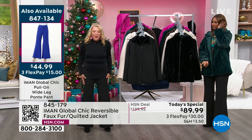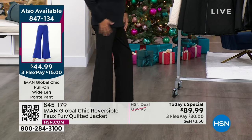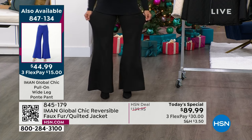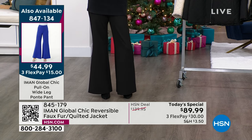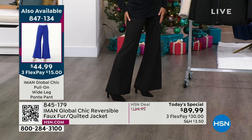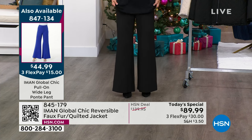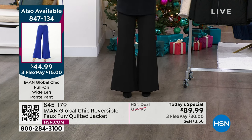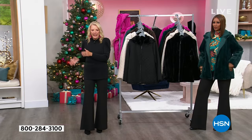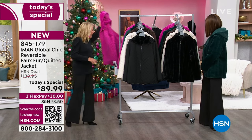But we have a brand new ponte knit pant. Every time I put these on and walk down the hall, everybody was like, oh my gosh, whose pants are these? And I go, they're Iman's, they're brand new tonight. These are coming up. They are 100% a brand new silhouette. You slip them over your hips, super high-end ponte so they can go dressy or very casual and incredibly comfortable. So while you're shopping, add this amazing top and the pants to your cart before you check out, because you want to get the whole look tonight because it's so easy and so wearable.